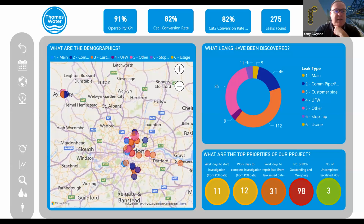And then within the data, obviously we have the DMA filters. So we can then filter any DMA, and we can select the DMA. So we have a DMA there, so we can look at the top one, picked randomly, but it's looking a good performing DMA. So we know operability is very, very good, 99%. So the hydrophones in this DMA are calling in 99% every day, which is great.